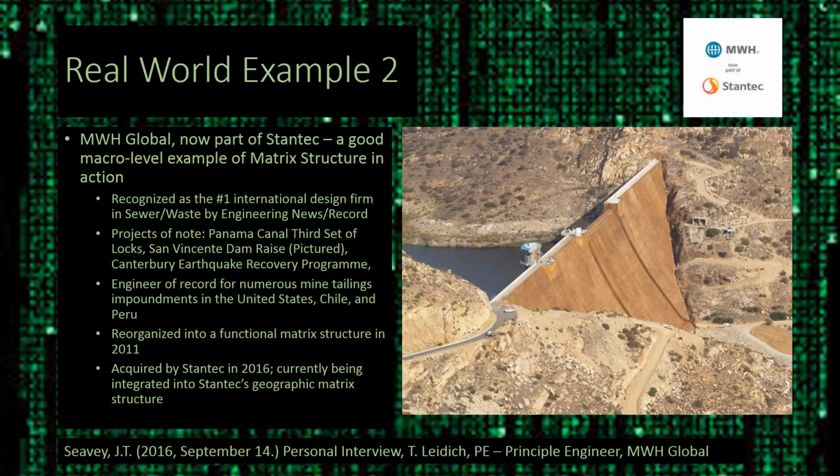For a macro-level example of a matrix structure in action, let's look at MWH Global, now part of Stantec. MWH is an international design-build engineering consulting firm that operates on 6 continents and focuses on what they call wet infrastructure: federal and municipal utilities, hydropower, dams, mine tailing services such as mine tailing impoundment design, mine tailing treatment, and mine closure, and other water-related projects. They are recognized as the number 1 international design firm in sewer waste by Engineering News Record, and they have a well-deserved reputation in the international community for engineering design projects.